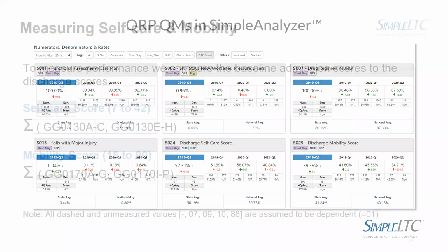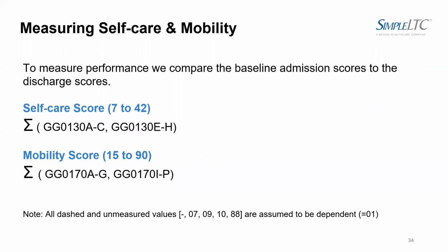Next slide, please. Next, I want to show you some semi-national population level statistics around the GG scoring that's happened in Q4 of 2019. The way we do these calculations, the same way the calculations are done on the QRP measures, is we sum the score of the self-care GG items and the mobility GG items. For self-care, the score can be from 7 to 42 at entry and at discharge. So when you see an increase from the entry to a discharge, that would indicate an improvement in function.